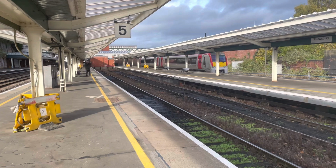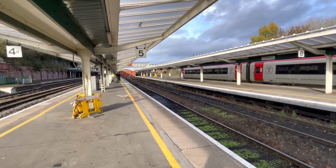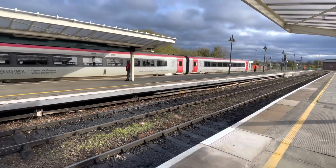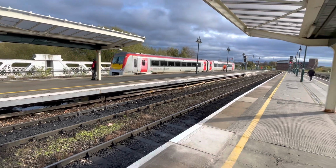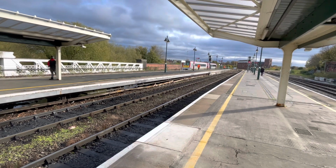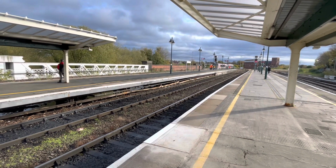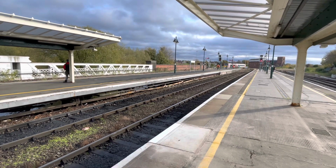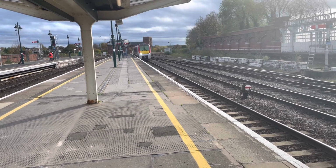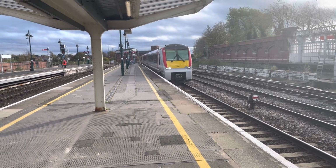Here comes 175008 to Milford Haven from Manchester Piccadilly, Transport for Wales. Right, here comes the 1157 Transport for Wales service to Manchester Piccadilly from Milford Haven. It is 175113.